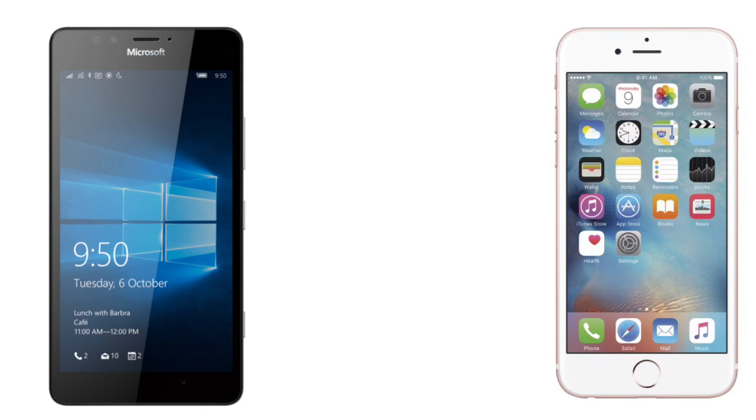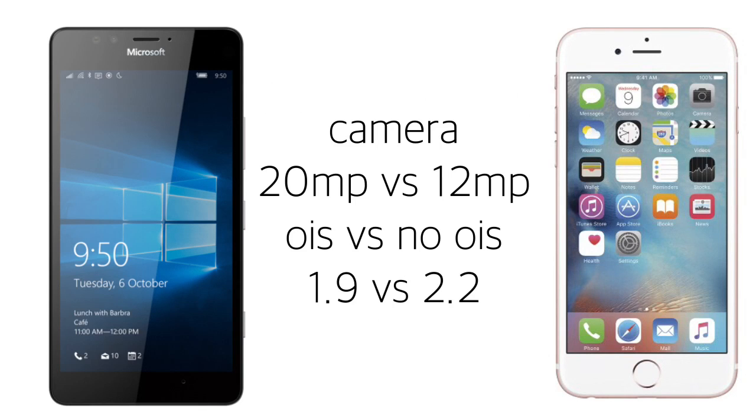Camera is 12 megapixel on the 6s versus 20 megapixel on the Lumia 950. We also get a tricolor LED flash on the Lumia, and we also get dual LED flash on the iPhone 6s. So I think you're going to get really awesome photos from both of these two phones.